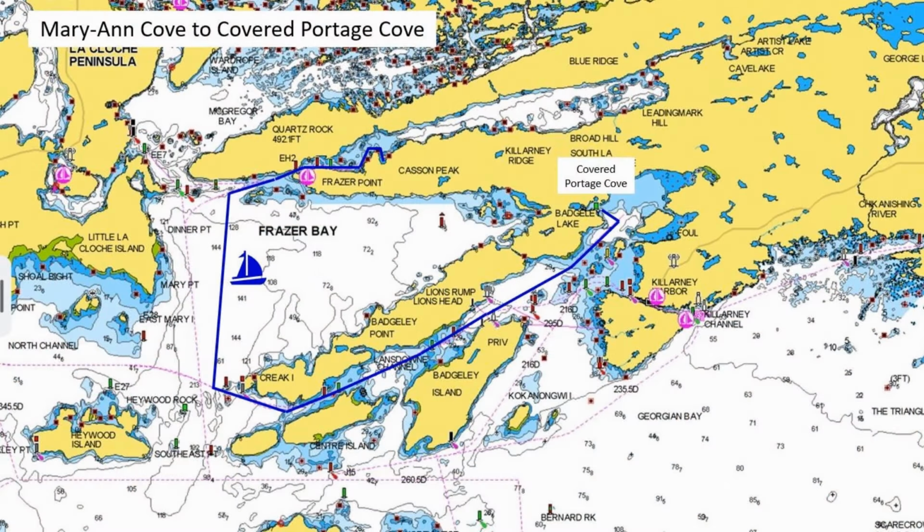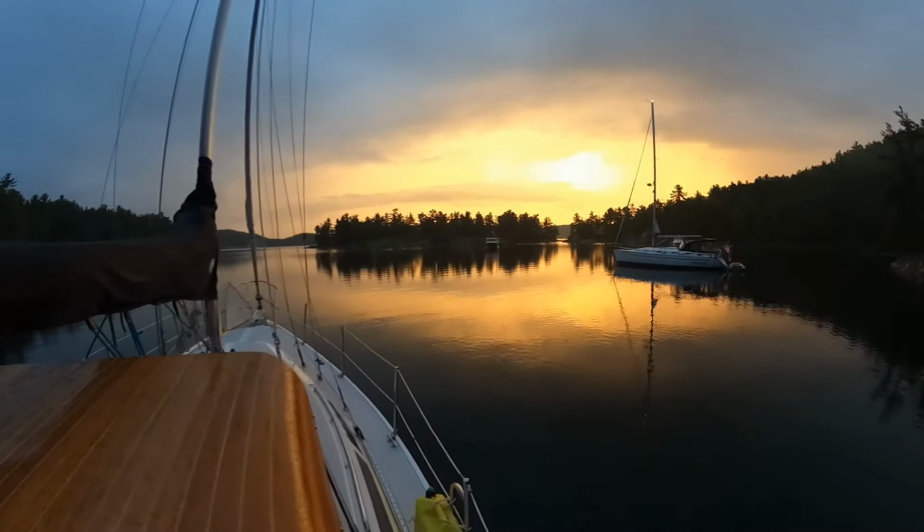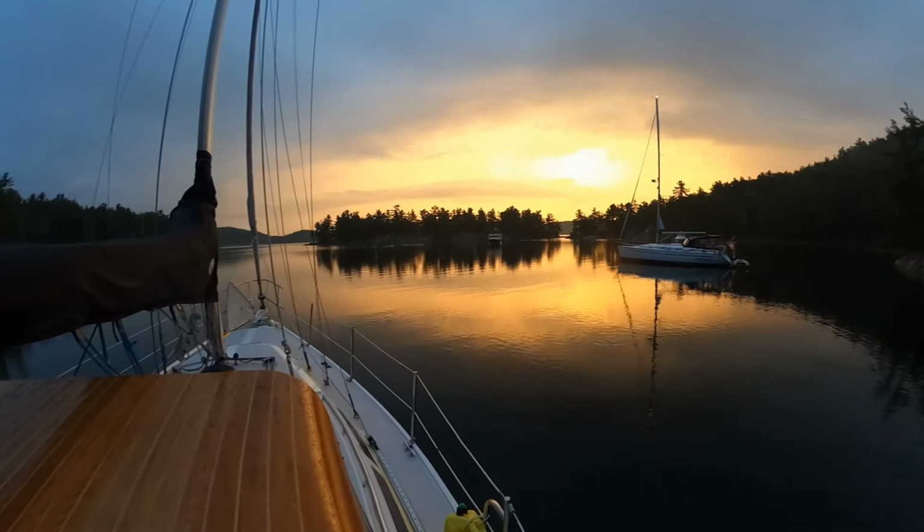The next phase of our North Channel adventure had us sailing 18 nautical miles from Indian Cove to Covered Portage Cove. We got up early to enjoy our last morning in Indian Cove, then we weighed anchor for our next destination.